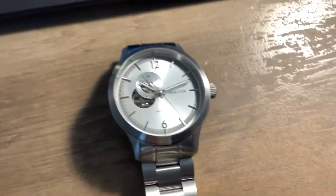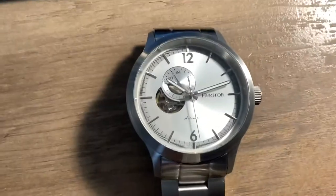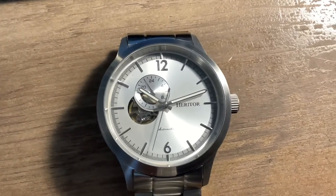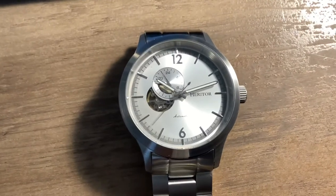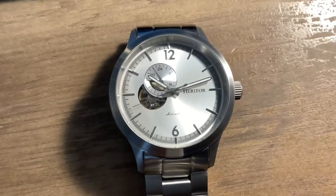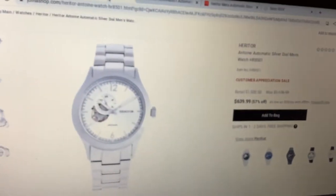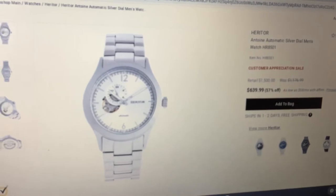But I always do my research. And in the past, I have suggested, if you want a watch, look at Jomashop first, because they have good prices, or to at least give you a gauge of, am I getting a good deal or a bad deal? Now, Jomashop, it's pretty much a ripoff for this one. That's that watch on Jomashop. $640. I think that's a little bit pricey.